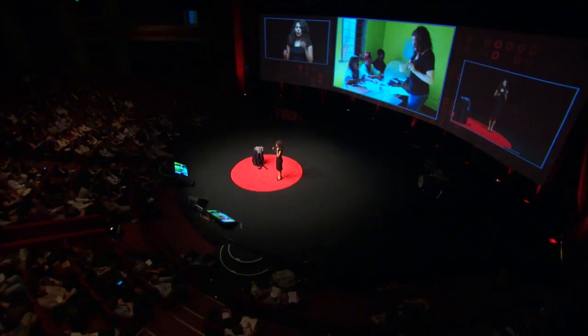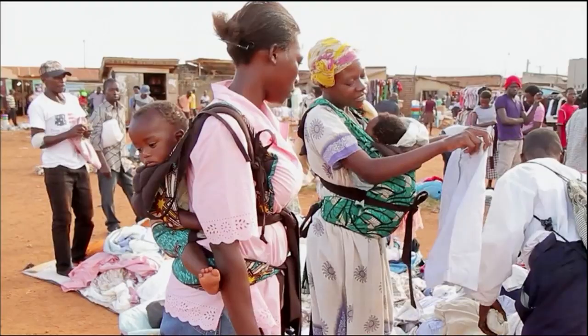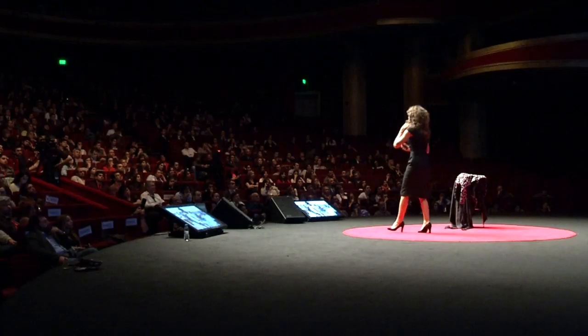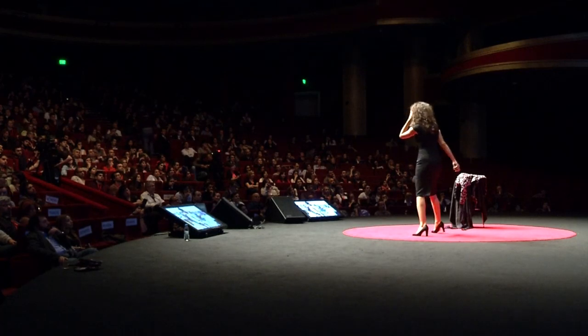And of course, we had to train the women to become the entrepreneurs of Happy Baby. So there it was. Finally, we could walk out on the street and see people walking by with the carrier. And it was an amazing feeling because some months before, we were on the sewing machine designing this product.